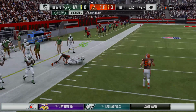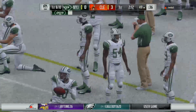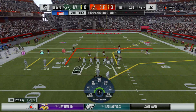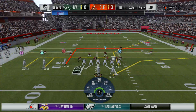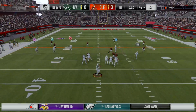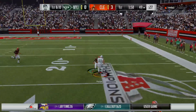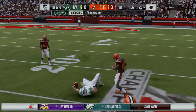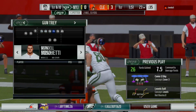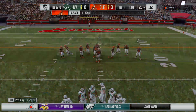Completes it to Moncrief, left side. That goes for a gain of 31. There will always be a place for methodically marching the ball downfield. But when you can pick it up in big chunks and strike like that, have explosive plays, that's often the difference in winning and losing. Those types of plays can knock a defense off balance, that'll drive a team towards a victory. And he goes down, but not before getting this inside the 25. A good pickup there, 26 yards. Hurry up.